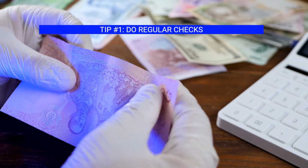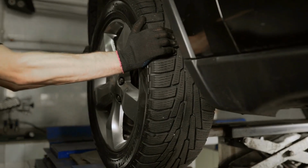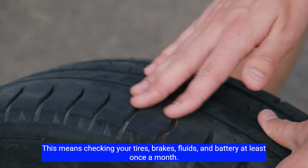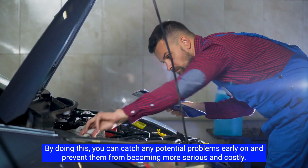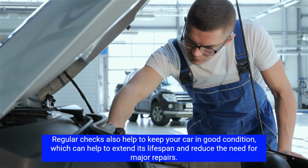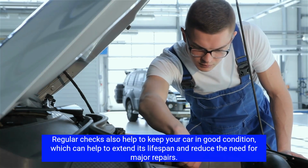Tip number 1. Do regular checks. The first and most important tip when it comes to car maintenance is to do regular checks. This means checking your tires, brakes, fluids, and battery at least once a month. By doing this, you can catch any potential problems early on and prevent them from becoming more serious and costly. Regular checks also help to keep your car in good condition, which can help to extend its lifespan and reduce the need for major repairs.